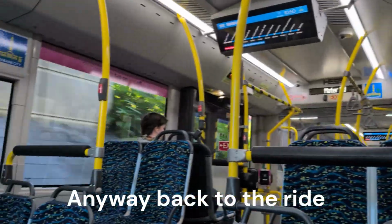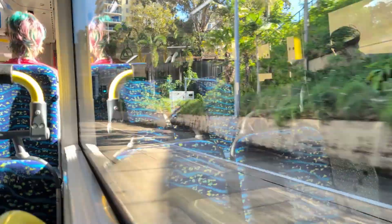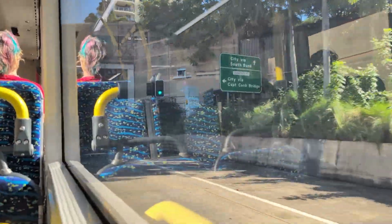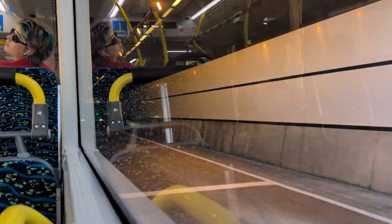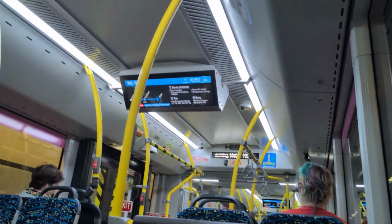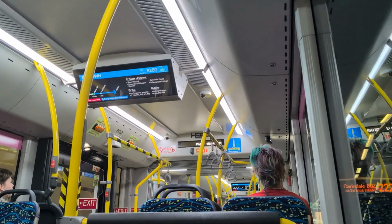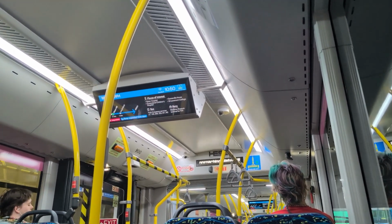Now, I don't really get why this has to have stop buttons, making it even more like a bus. It's really unnecessary because every stop along the route is a major bus station, and I don't think it would ever be that anyone's not getting off except late at night. Ramp requested for front door. They do have a ramp at the front, yes.